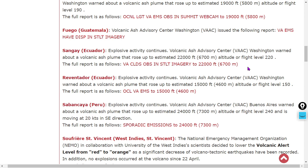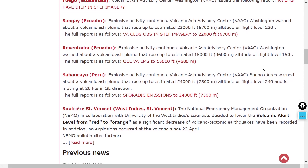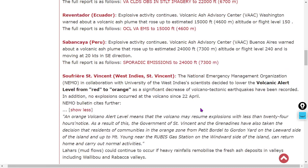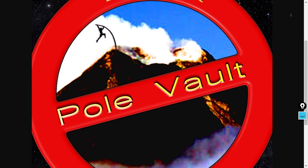Ecuador's volcano Sangay exploding, 22,000-foot ash plume there. That's an uptick at Sangay. Reventador also exploding, 15,000-foot ash plume. Sabancaya exploding, 24,000-foot ash plume. Soufrière has been downgraded from red to orange on the West Indian island of Saint Vincent. A great reminder to not pole vault the caldera.